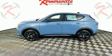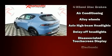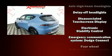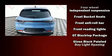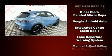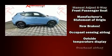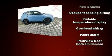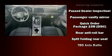Dodge also prioritized safety and security with features such as dual front impact airbags, head curtain airbags, traction control, brake assist, anti-whiplash front head restraint, a security system, an emergency communication system, and four-wheel disc brakes with ABS. You'll never lose visibility with rain-sensing wipers, which activate automatically when the drops start to fall.